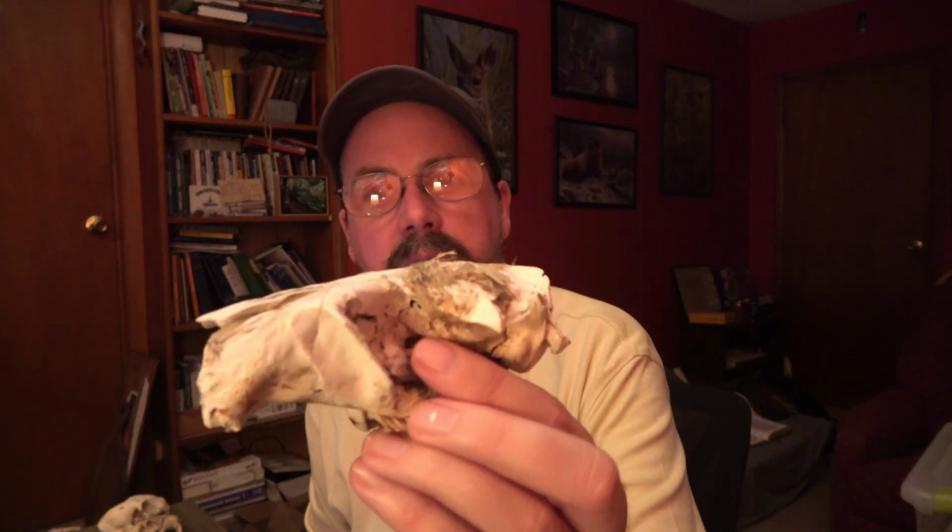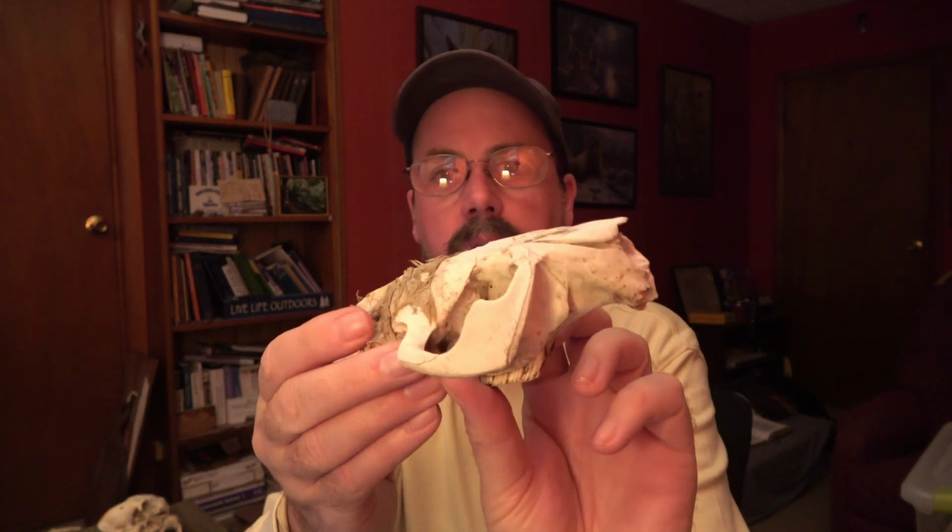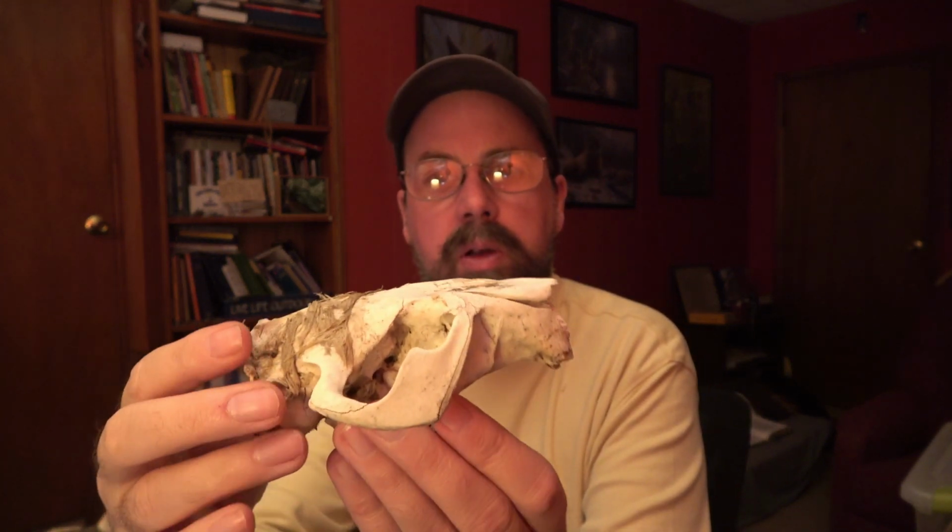The eye socket on the one side's gone. But this resembles one I showed you earlier, but this one's quite bigger. Notice where the teeth are broken off right there. It would have those two big incisors.